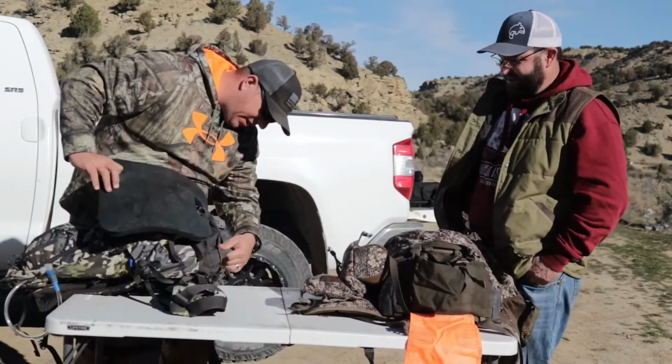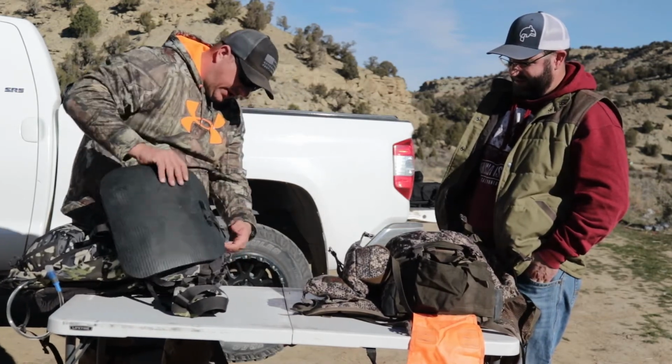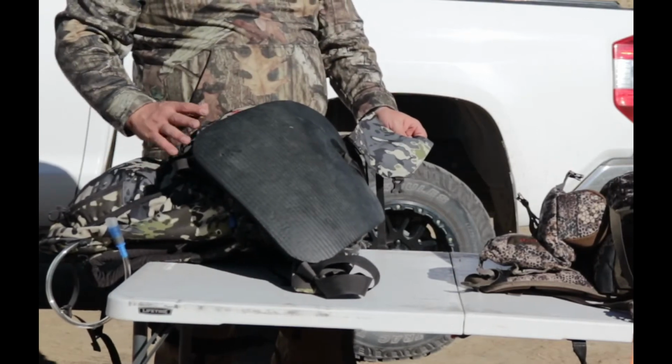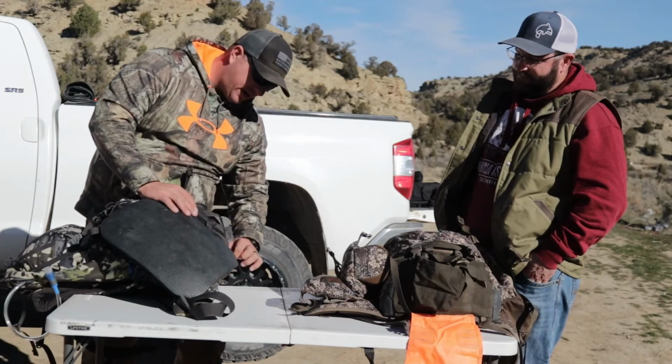I actually have the same thing. I got a pocket down here. Well, I got two things. I could carry my rifle right through here too, and strap it down the same way, or my bow. And then I also have this pack cover down here.